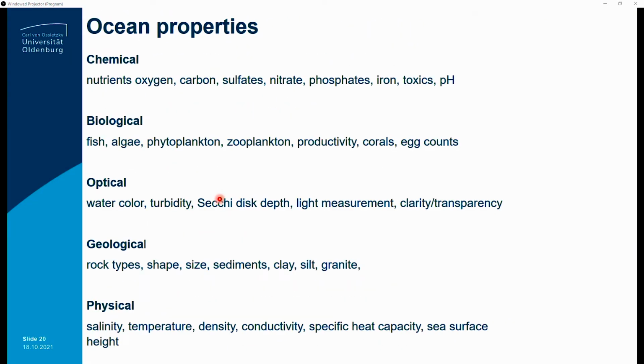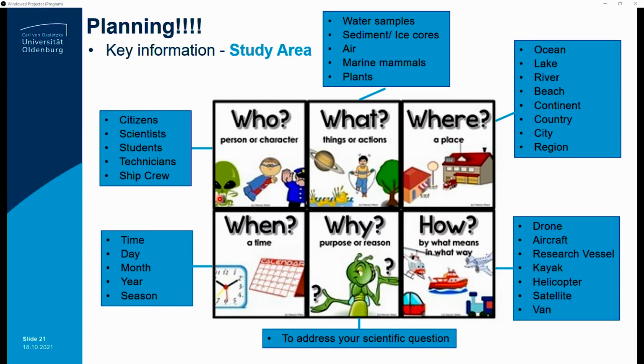Okay, so we continue. We are talking about going out at sea. One thing that might not be obvious is that there is a lot of work that goes into planning. Of course, you have to find the money, but you have to do so much planning. What does that mean? Who, what, where, when, why, and how. What are you going to collect? If you're a group, what do you want to study?